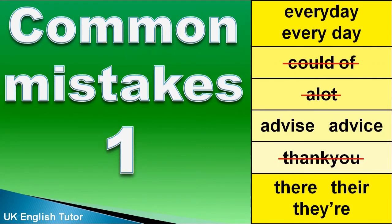And when I was making this list of things that I've spotted and I've heard in the class, I realised that it's not only language learners who make these mistakes, it's also native speakers who do these. So let's get started. Here's the first one.